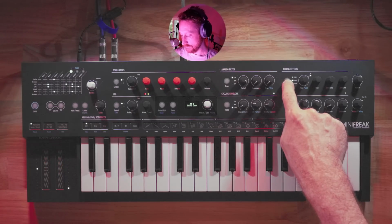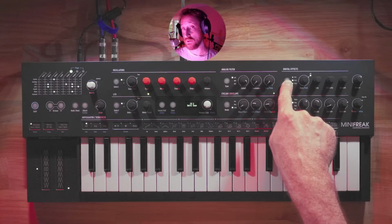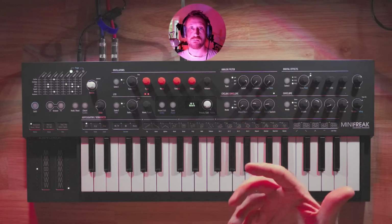That's super cool. What do we have going on here? Distortion, yeah. Multi-comp. There's a multi-band compressor built into here. It's like the ones from Pigments, which is really, really great. And then also some reverb, which you can obviously hear.